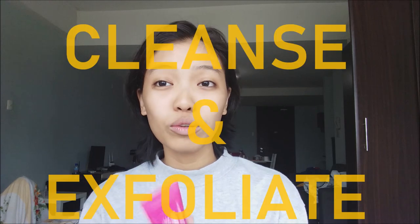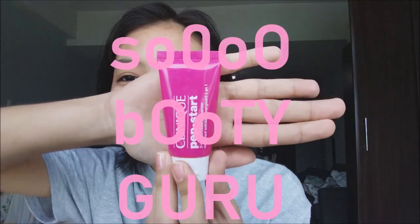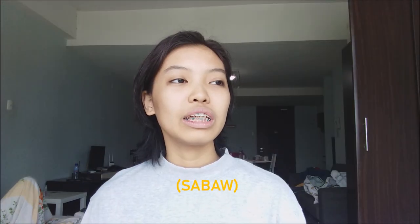So the first thing that I do, so I just use this. This is Clinique Pep-Start. And it's really good. It's 2-in-1. Wow, this is so good. If you're lazy like me, just use this. What is the next thing that I do?